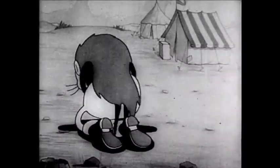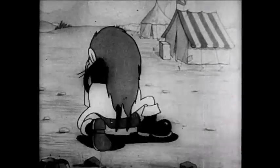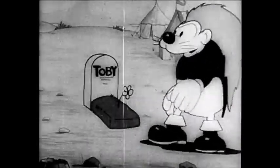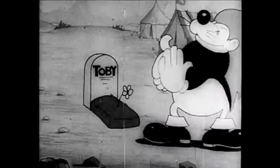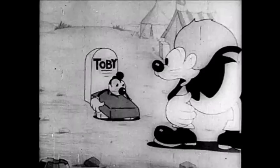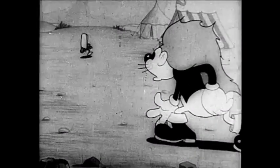This is almost a Felix the Cat gag, silent gag, where it appears that Toby's been killed to death. And then he just pops out of the grave and gives him the raspberry, and then runs away into the distance.